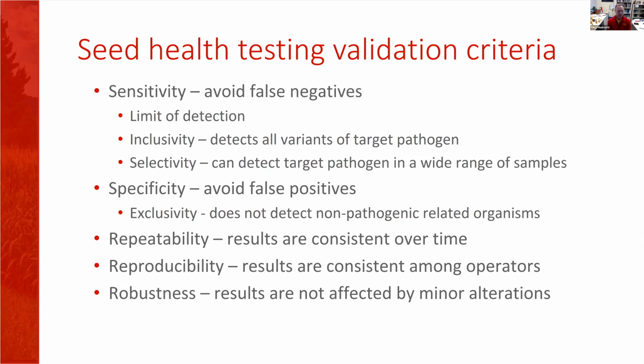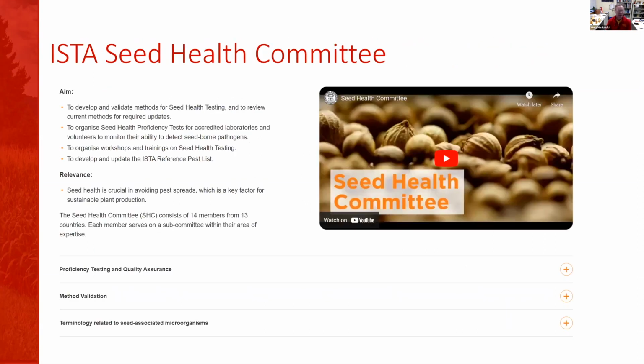Specificity also is important, and that one is pretty universal in the sense that we want every seed health test to give us positive results only when we have the true pathogen that we're trying to detect, and not give false positives when you detect something that is not the target organism. So these are the criteria that are universally used, although there are subtle differences in interpretation when various groups do validation studies.